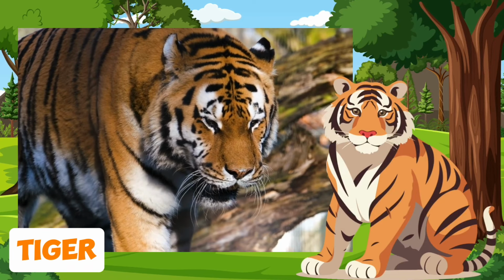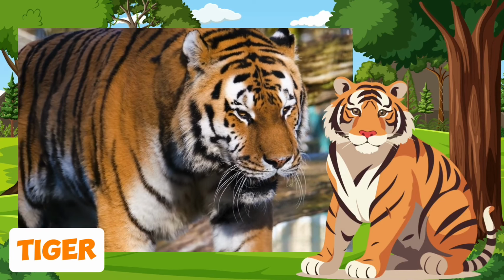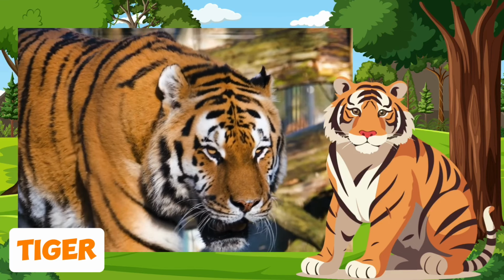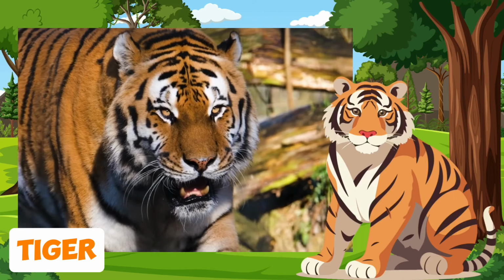Tigers have beautiful orange fur with black stripes. They're very strong and love to hunt. Can you roar like a tiger?